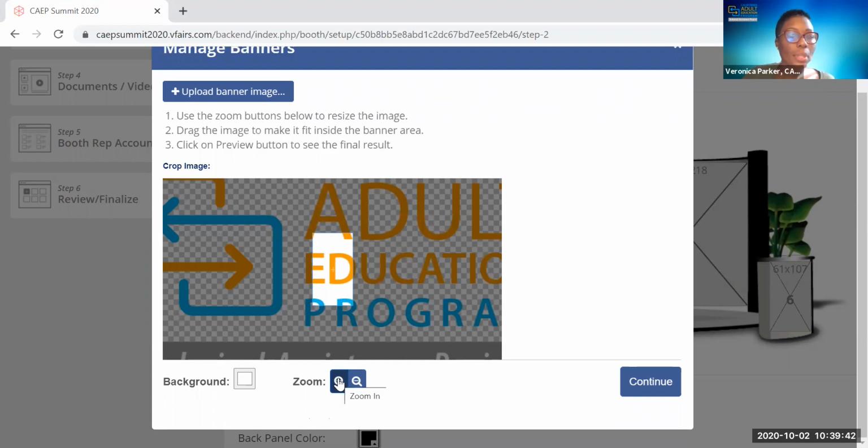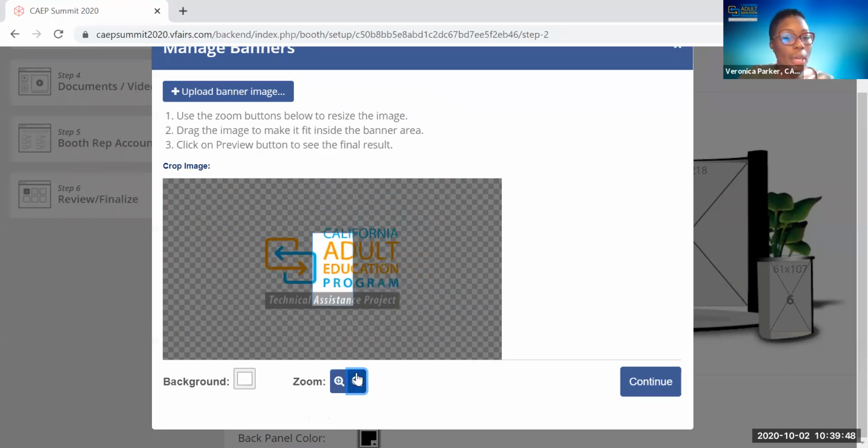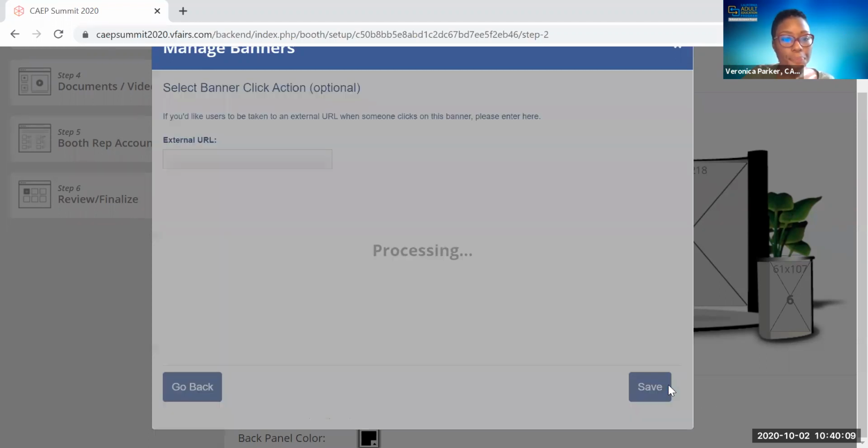In your video, they talk about making sure that you fit the logo into the frame. So of course I chose a rectangular image. And so now I have to minimize or zoom out so that my logo appears in this frame. So make sure you do that. And so I'm going to go next.